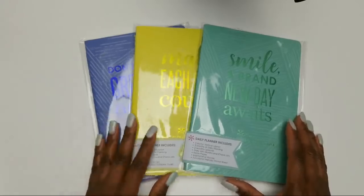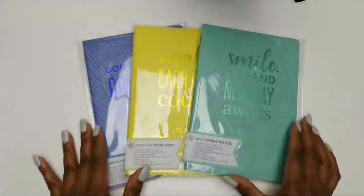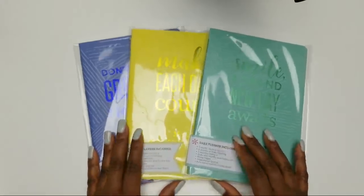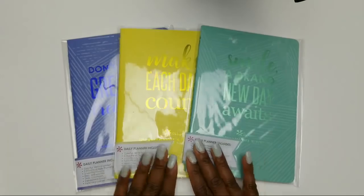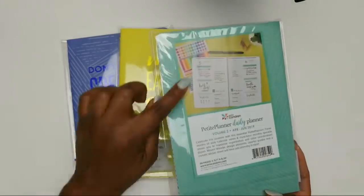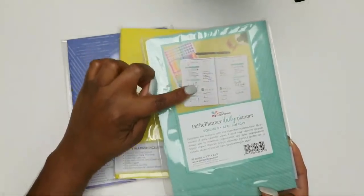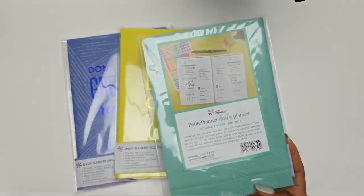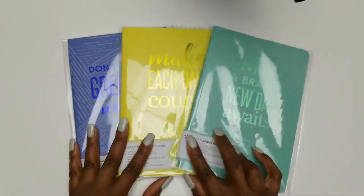Some of you might know that I do love daily planners, including a couple other ones that I've used before. So when I saw this and I saw the layout of these, I knew that I needed to try this. I love the fact that these come with different boxes that I can use for different covers.